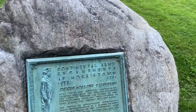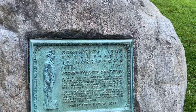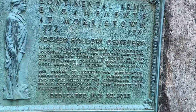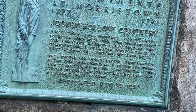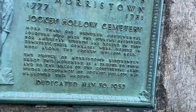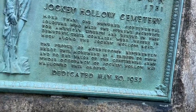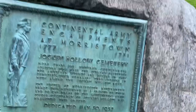Okay, Continental Army encampments at Morristown, 1777 to 1781. Oh, Jockey Hollow Cemetery, look at that. More than 100 Continental soldiers who made the, can't quite read it, supreme sacrifice for American liberty are buried in this cemetery. Their comrades were housed in the huts along the Jockey Hollow Road. The people of Morristown reverently erect this monument as a tribute to them and to the valor of the Continental Army, whose occupancy of Jockey Hollow has hallowed this ground, dedicated May 30th, 1932. Sorry about that, I couldn't read it very well. So we are definitely at the cemetery. Cool.